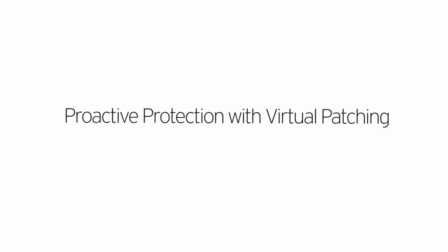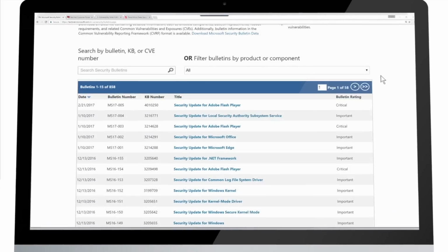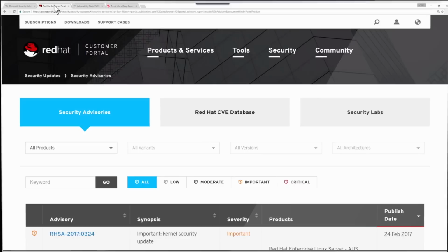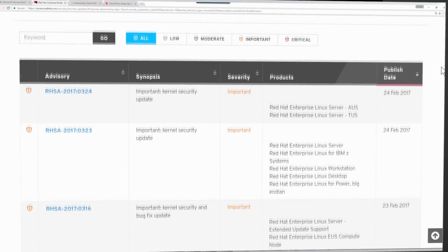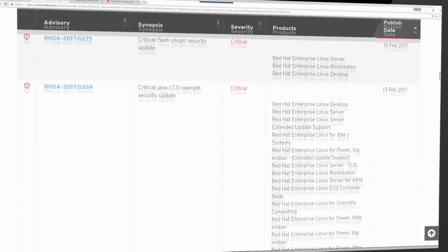Patch management is a reality with which many organizations struggle, as well as a resource-intensive process that challenges your IT department on a daily basis. Hundreds of software vulnerabilities are exposed each month, and timely patching is expensive, prone to error, and often impossible.